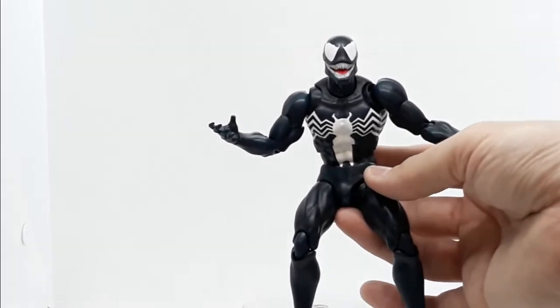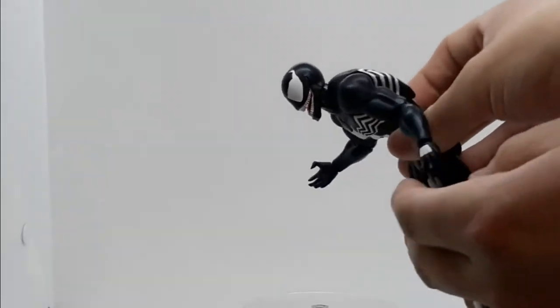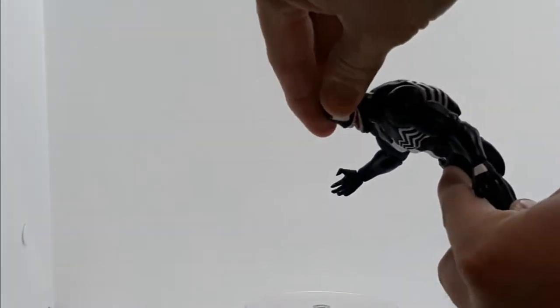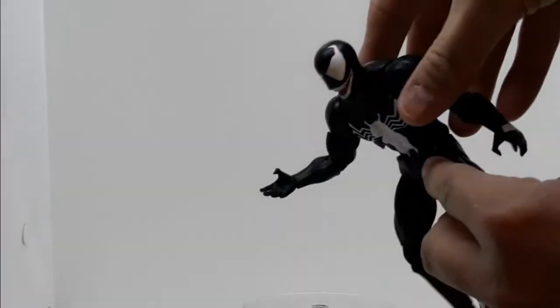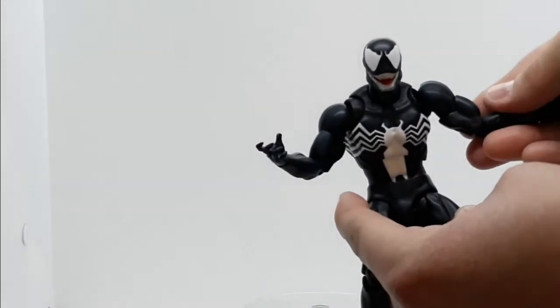Now, briefly, I do want to talk about some of the articulation. And let's see if I can get my hands both in there. Now, the head goes back about that far, down pretty good ways. That way you can really get some head movement side to side. Arms, you've got some great shoulder movement that you can really get some great poses.